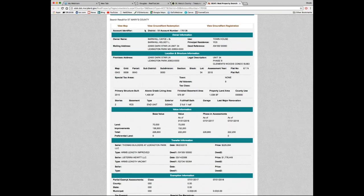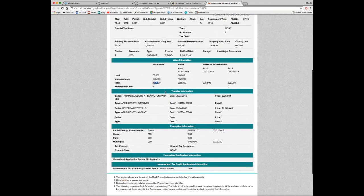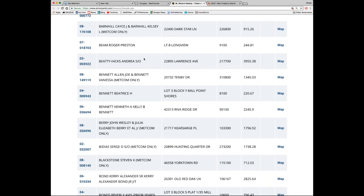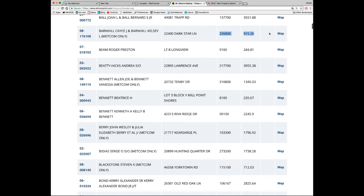So this one looks like it's a townhouse. Yeah, 1,400 square feet. Valued at about $226,000. And how much was this tax lien again? I clicked on it here. It's for $1,000, I thought. Yeah. Oh well. That's right here. It's this one. Oh yeah.